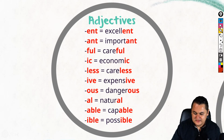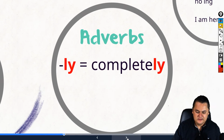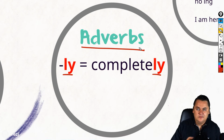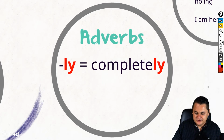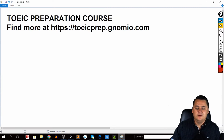Secondly, we can say that adverbs end in ly. That is the ending for adverbs for now. There are other kinds of adverbs, I know, but those ones are not that commonly tested on the Toeic test, so we're not going to need them that much. After this introduction is clear, we can now talk about the rules.